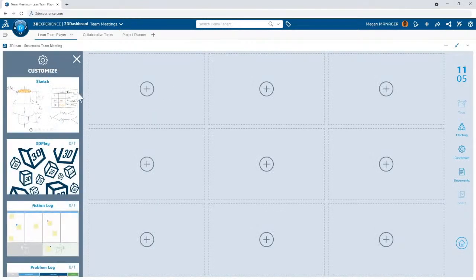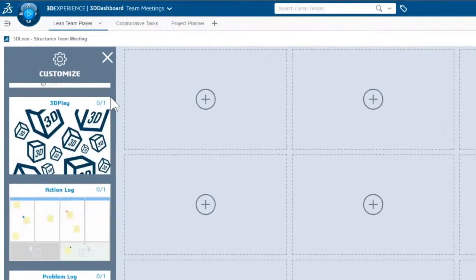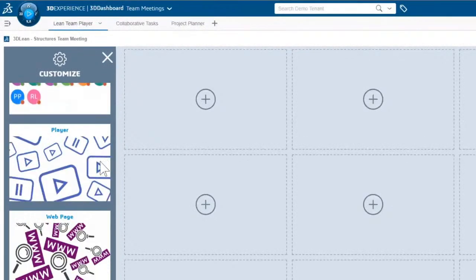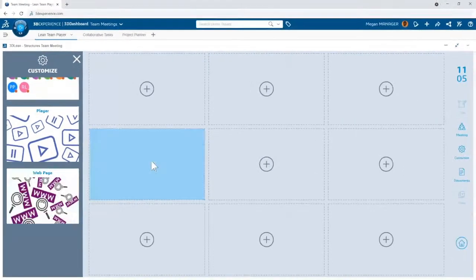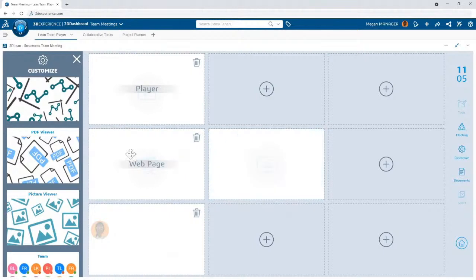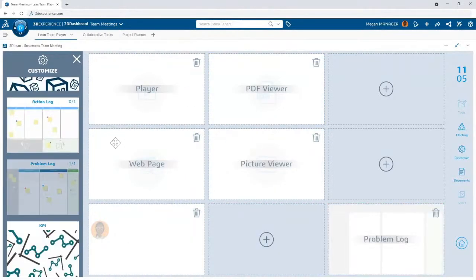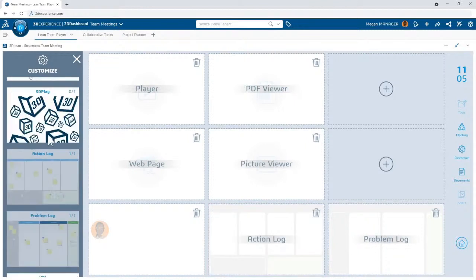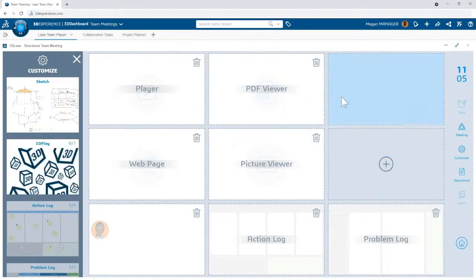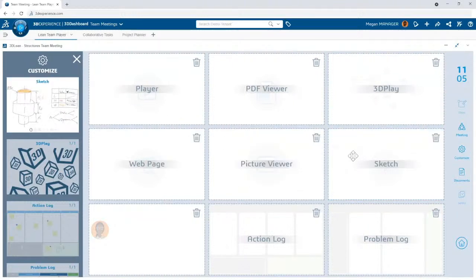So what you're seeing here is kind of the blank canvas. And inside of Lean Team Player, there's different Lean Jets. You can think of these as widgets that populate this grid that I'm going to lay out my visual framework. And there's different widgets that are purpose-built. I can load web pages, load videos. I can define who's going to be in the meeting. We can load pictures. We can load PDFs. And of course, since we're on the 3D Experience platform connected to my SolidWorks, I can load in CAD data and view that in 3D Play.